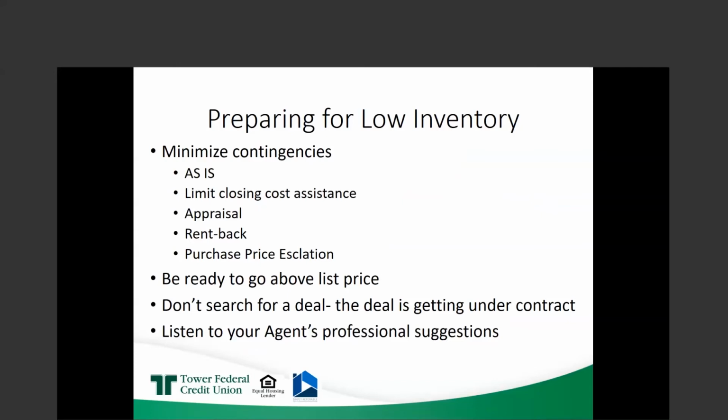Some selling agents or listing agents or sellers' agents are not accepting purchase price escalations, and some are. So that's, again, situation specific. You have to be ready to go above list price. The days of getting a $300,000 home for $285,000 are just not happening in today's market. There are multiple offers, and a lot of people are willing to pay over with a limited amount of inventory.